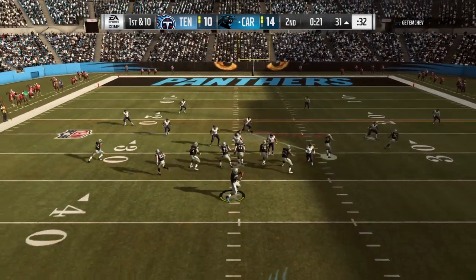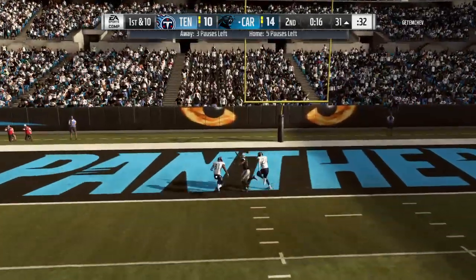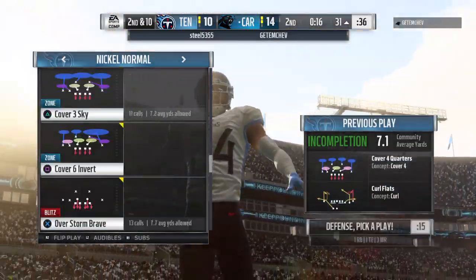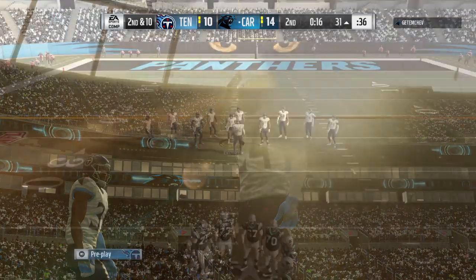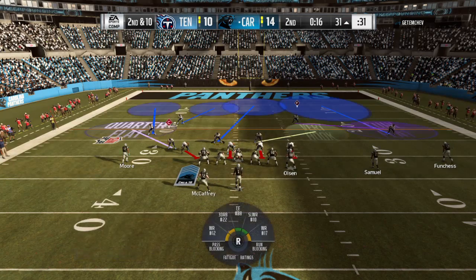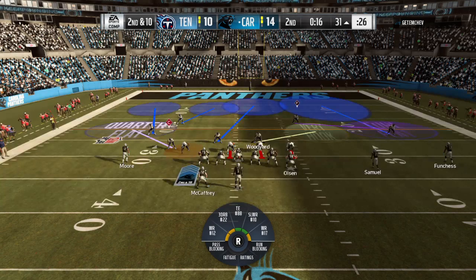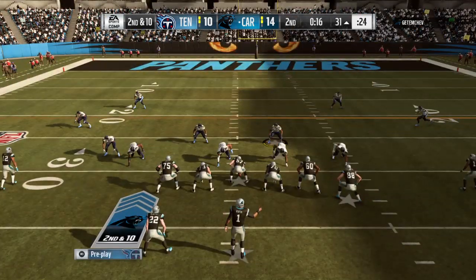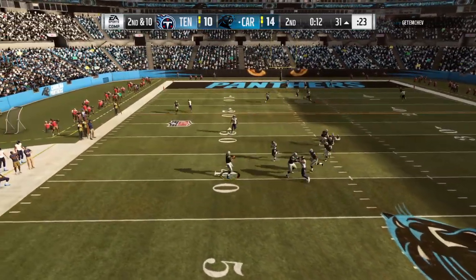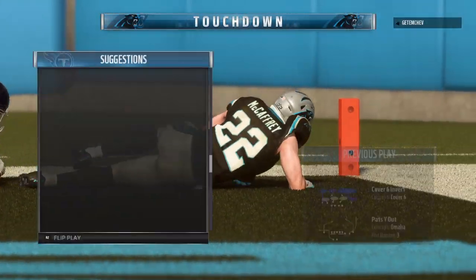Newton on first down. Taking a shot for Samuel, and that is incomplete. 16 seconds now on the clock. Curtis Samuel, the intended target. That'll bring up second down. To throw again. Newton being chased out left. Now he's going to let it go deep left. He's got it for a Panther touchdown.